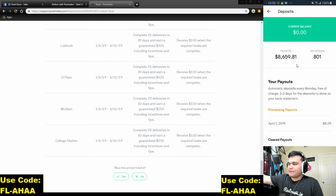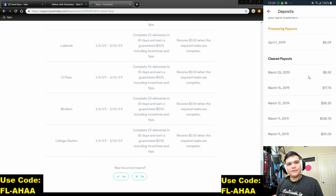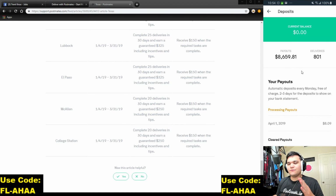I'm currently on the deposit screen right here, and there's payouts right at the bottom, processing payouts. But where is the weekly guarantee summary? In order for me to know week by week what I need to put away for taxes, what I need to know, and I need to be able to be mobile. I need to be versatile.